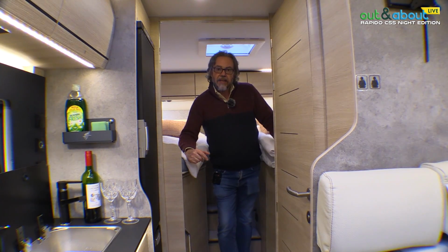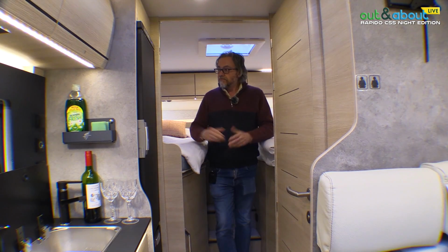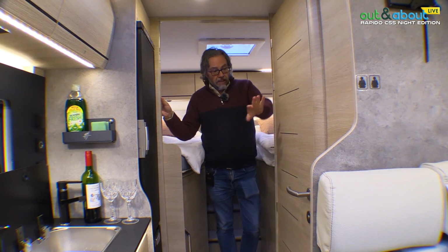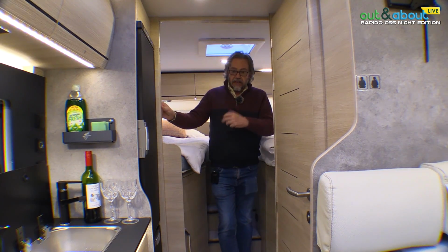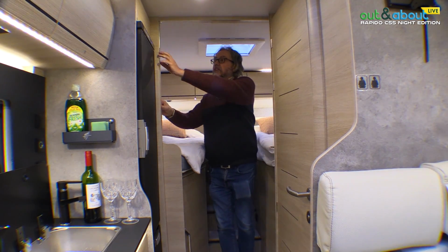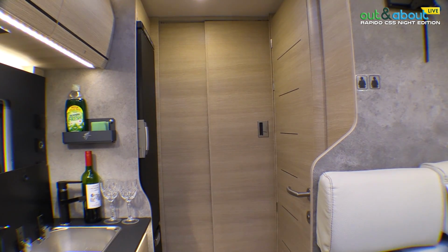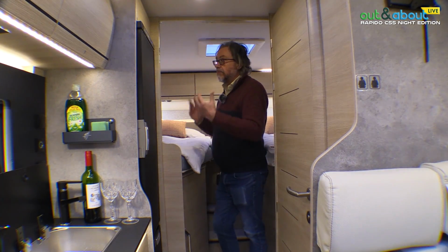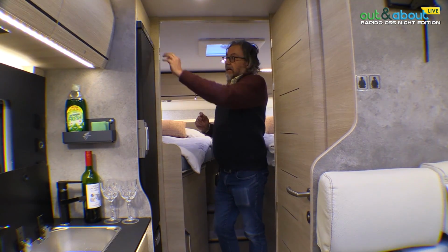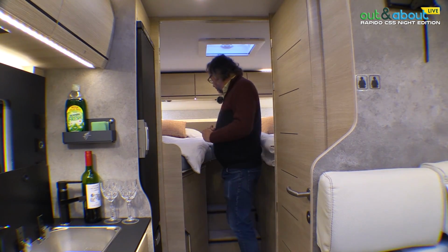Of course, a key feature of any motorhome like this is its rear bedroom, and unusually in this van you don't use the toilet or washroom door to close off the back of the van. It has its own separate sliding door, so the bathroom can be completely private, separately from the closing off of the bedroom.